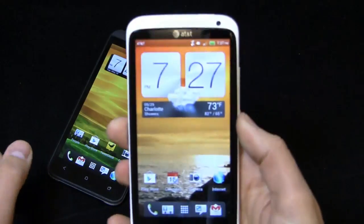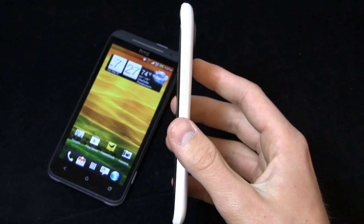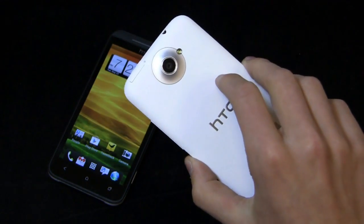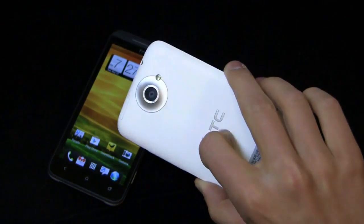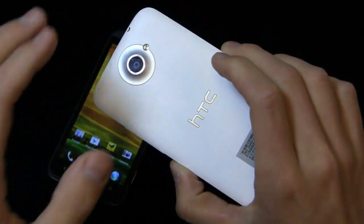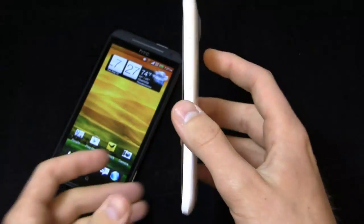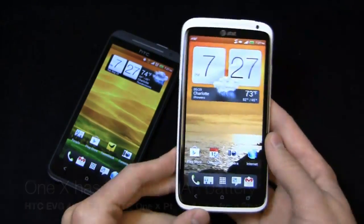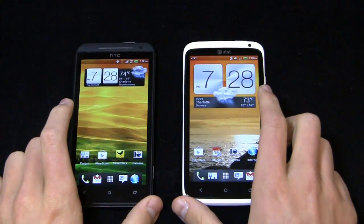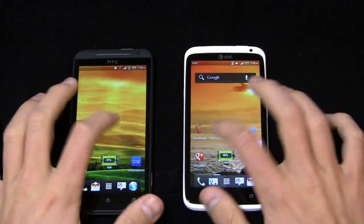That brings me over to this one, 1.5 gigahertz dual-core Snapdragon S4 processor over here. A little bit of a different design with a polycarbonate shell here. So it's got kind of a plastic look and feel to it, but don't be fooled, it's polycarbonate, and it's got glossy sides and a cool texture on the back as well. 8-megapixel camera, front-facing camera, 4.7-inch HD display, a little bit of a smaller battery, 1,800 milliamp hour battery over here, no kickstand, and then it has Sense 4 running atop Android 4.0, also known as Ice Cream Sandwich. And I should say it's not Sense 4.0, it's actually Sense 4. Don't let HTC hear you say Sense 4.0.